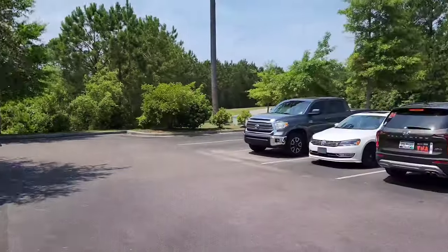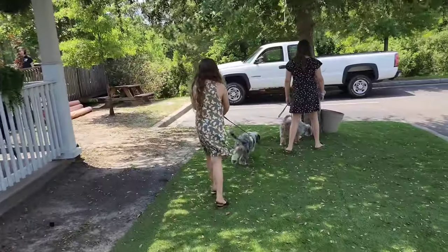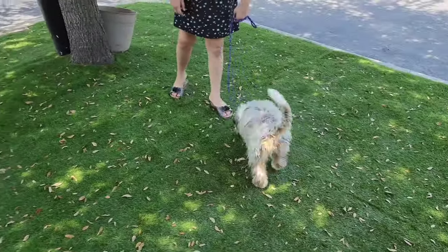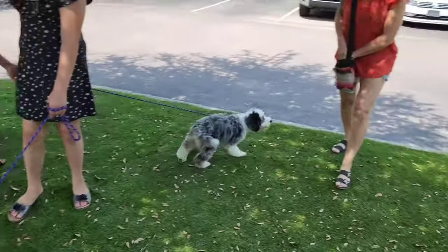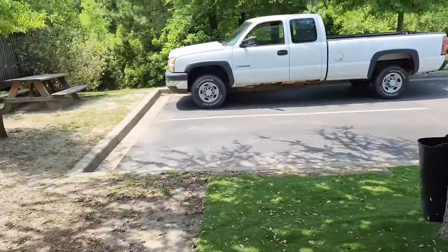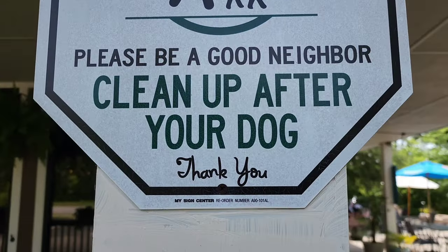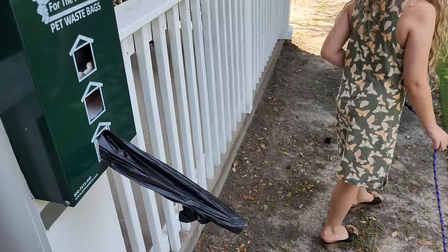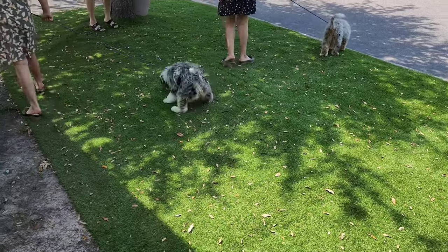And here's a patio. So the dogs are excited. They are going to enjoy some Sneaky Beagle. You need a poop bag? See, they have poop bags here too. Please be a good neighbor and clean up after your dog. And they've got this nice AstroTurf area. Look.